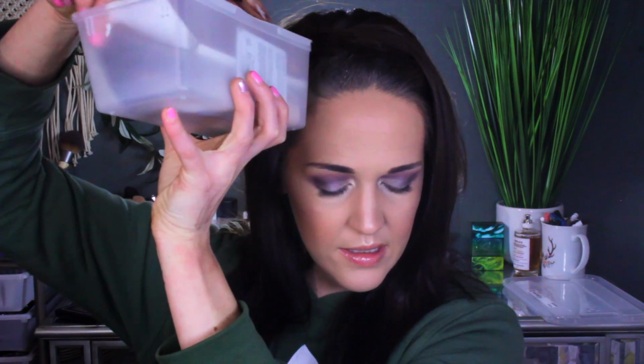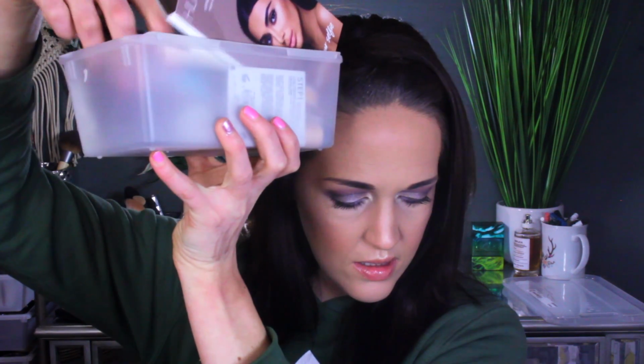I don't even know if medium would work for me in the summertime. I feel like maybe I should just try and pass this on to a friend. We're going to re-pick. Okay, I feel like I have 3 things right here.